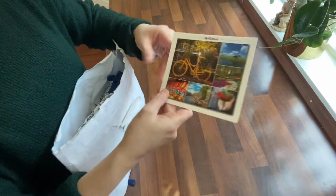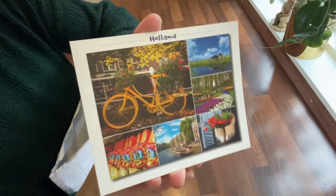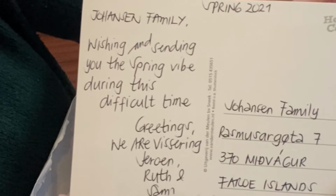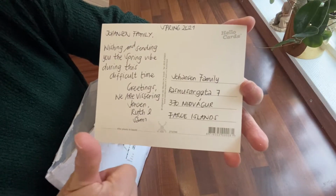Oh, I love this colorful and beautiful Holland postcard, and it's one of my dreams to go there someday. Let's read the message. Wishing and sending you the spring vibe during this difficult time. Greetings, We Are Visiting: Jeron, Ruth, and Sam.